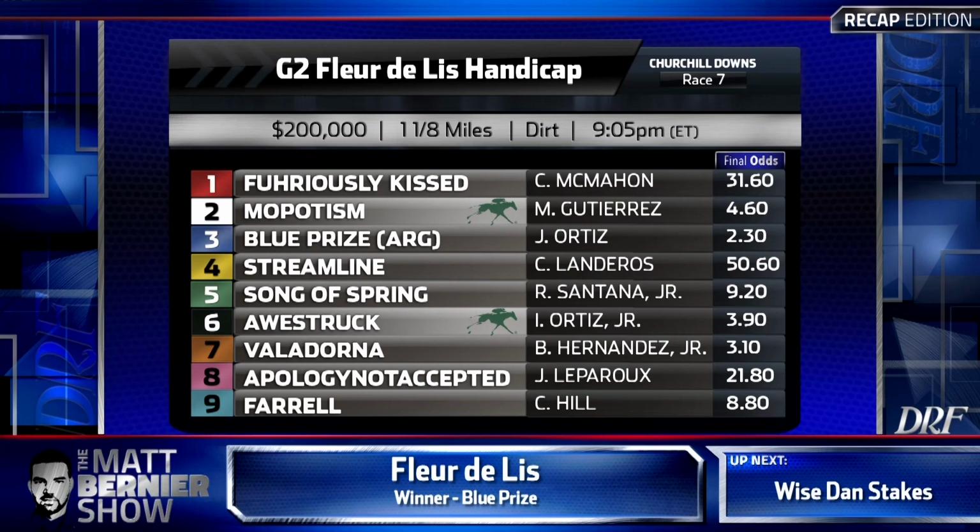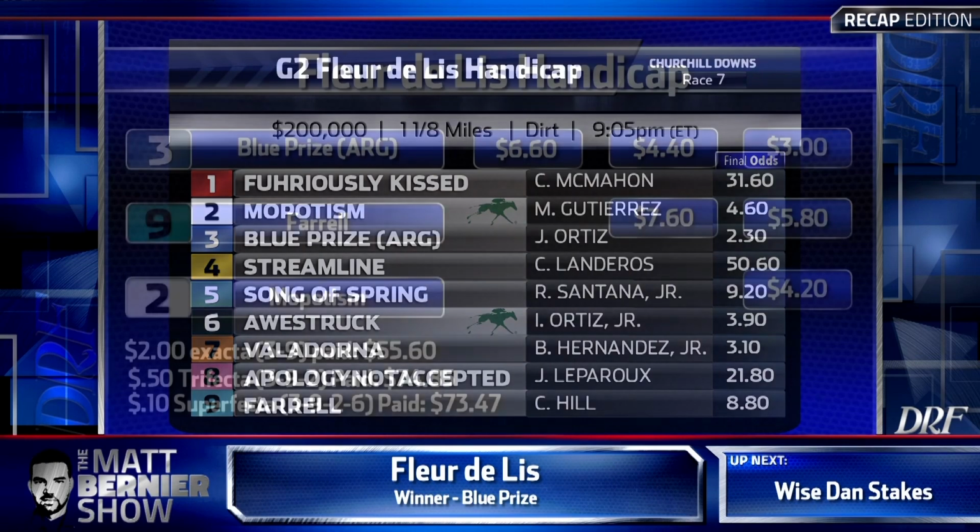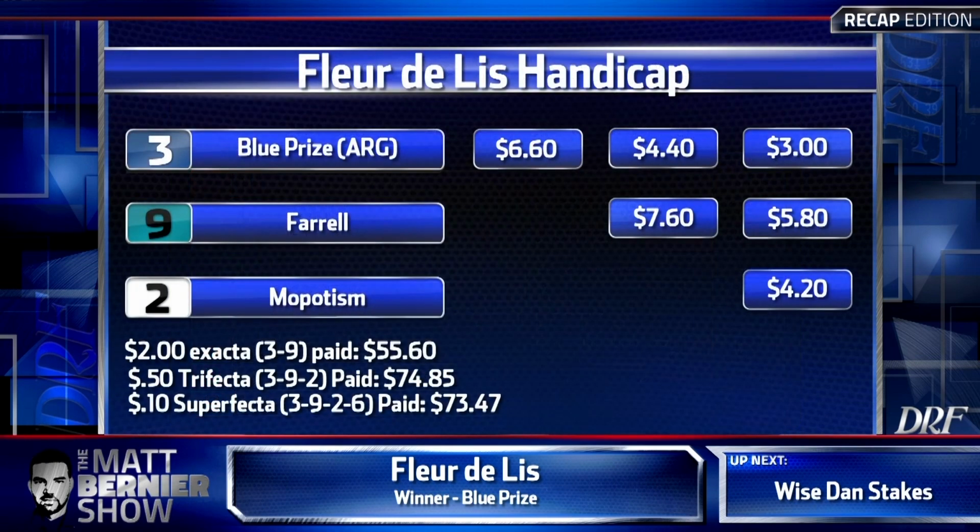Ultimately, the favorite prevailed. Blue Prize gets the job done. She pays $6.60 on top. Farrell, the pace setter, in a race that the pace didn't actually materialize the way that some of us thought it would early on, runs second at odds of 8-1, and Mopatism coming in from Southern California rounds out your trifecta at odds of 9-2 for O'Neill and Mario Gutierrez.